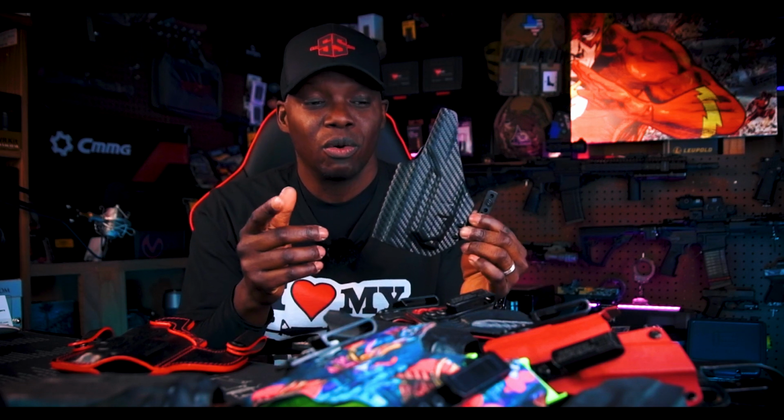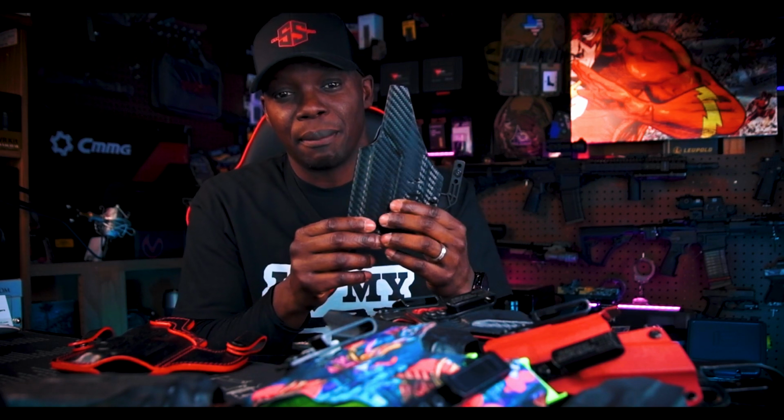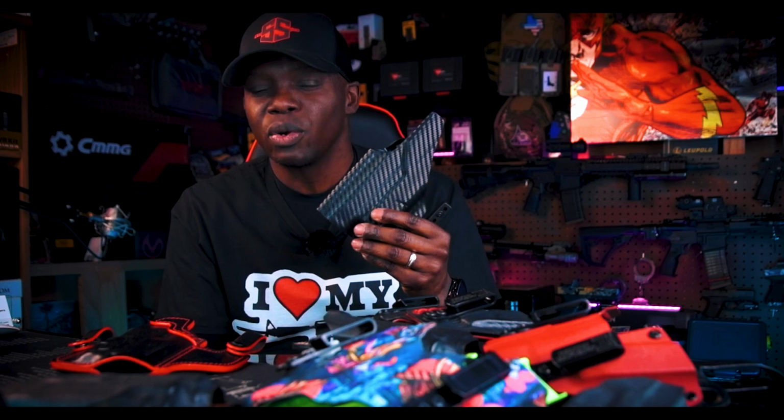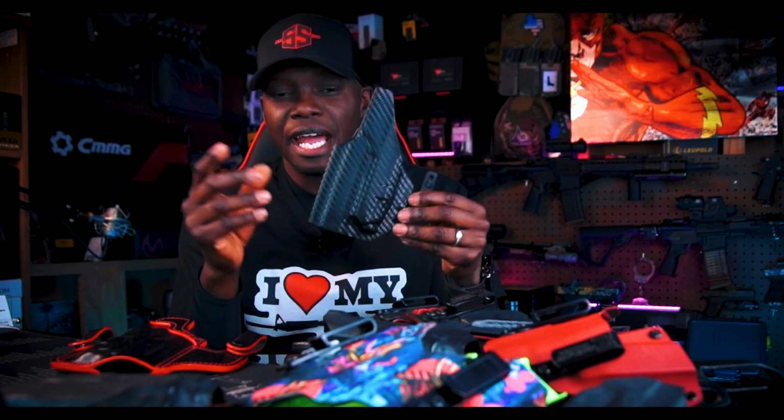If you guys want to know more about this holster, I'll go ahead and post a link. But this holster came in at about $24. It was like $24.99 or $23.99. So after taxes, it came up to about $25 and change.